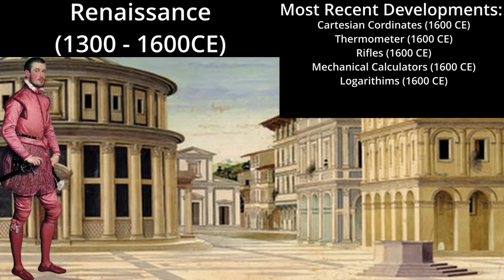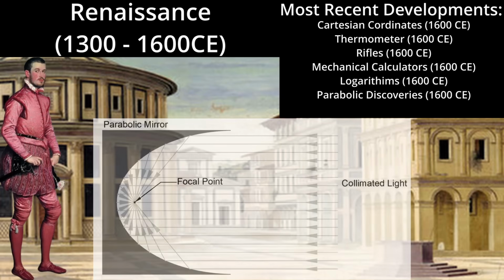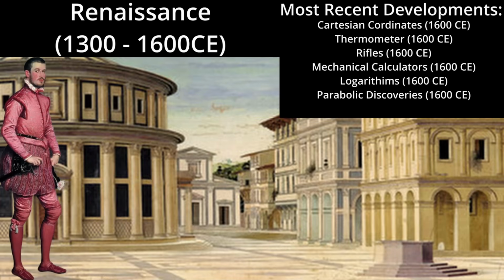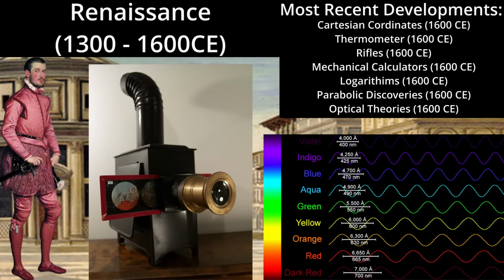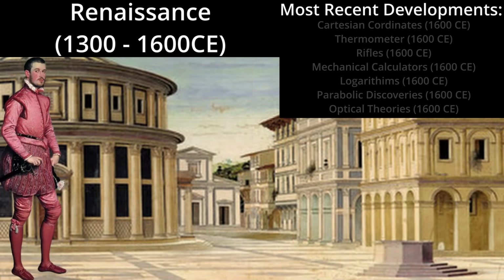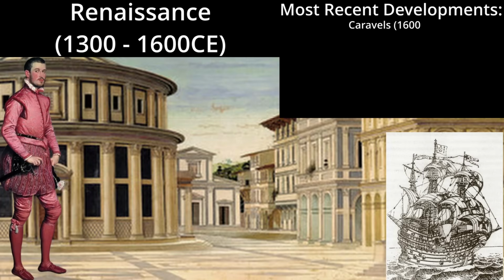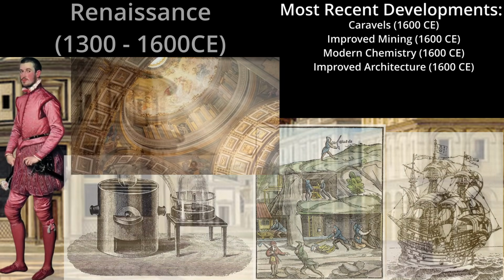Continuing on the math trend, discoveries about parabolic mirrors start being made, which can focus a lot of rays all into one spot. Other light-based discoveries, like a better understanding of waves and early projectors, are discovered as well. And to end off the Renaissance, we have some expected developments like better ships with caravels and improvements to mining, chemistry, and architecture.